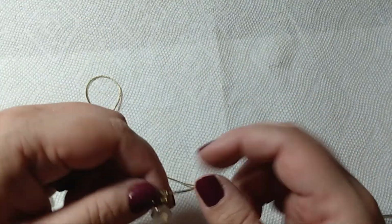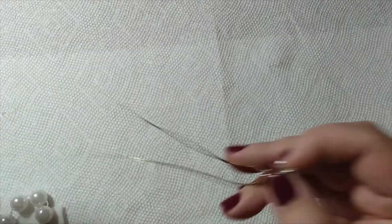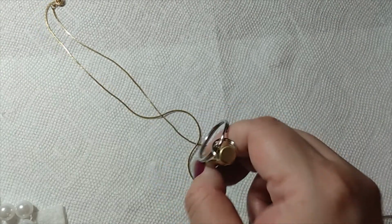Okay, so we've got a gold tone chain with a crystal pendant. And it looks like there was something else on there at one time too. Anything on the clasp? I don't think so. Nope. Slightly metallic. Yeah. No great value here.